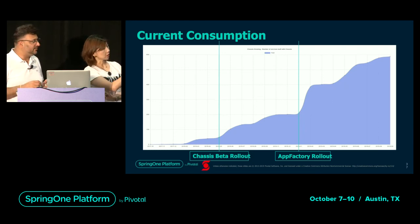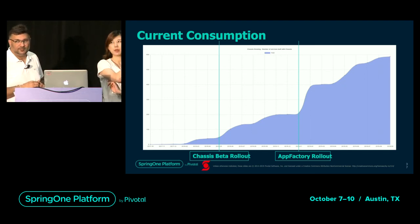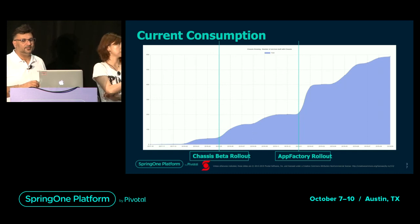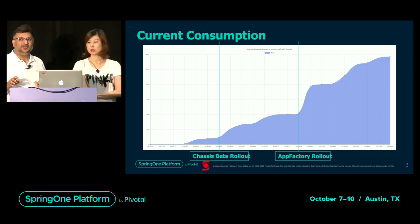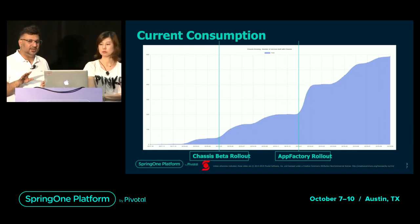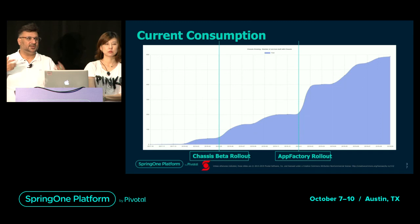Yeah, this was taken like 2 weeks ago. So we're barely close to 600. We ran it last week, and there were already 630-ish services using this. So there are literally around 50 services created within 2 weeks with chassis. And that's 2,500 API endpoints, right? And this is the first year. You can imagine the exponential growth it's going to have, right?